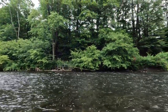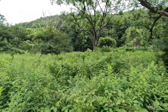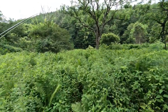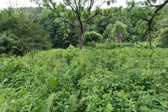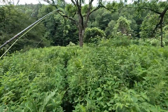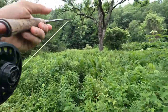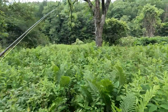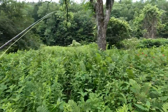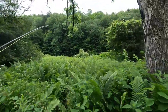All right, so we made another move. Fortunately, there is a lot of public access on the East Branch, probably more so than the West Branch, also because it's miles and miles longer, at least the tailwater section. Anyways, we're working through this little island to what I believe is a channel over here. We got 2 trout so far, nothing big, nothing crazy. But honestly, if I could catch 1 or 2 more, I think we could safely call it a day.